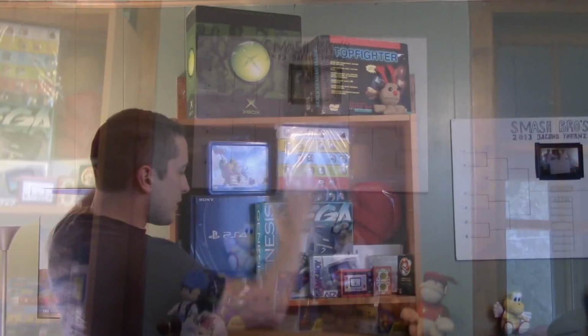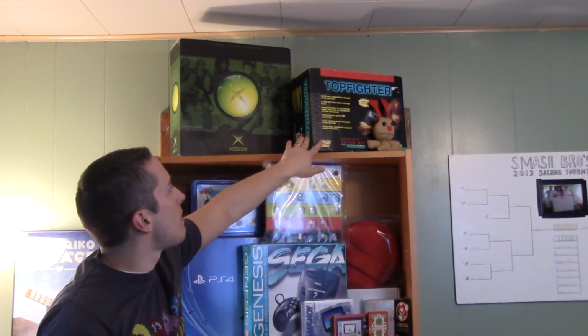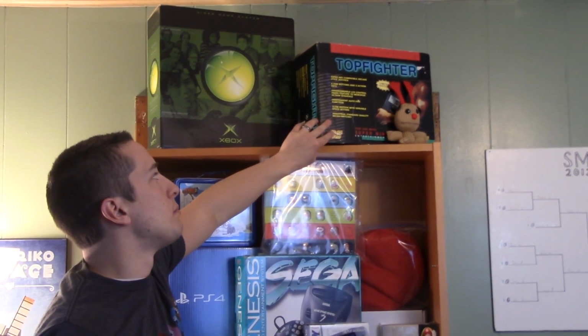So next off, we have this bookshelf that I have display some things in here. We have my original Xbox box. We have my Top Fighter Super Nintendo Fighter Stick. Not a huge fighting game for the Super Nintendo, but only like 10,000 of these were made. It was complete in box.